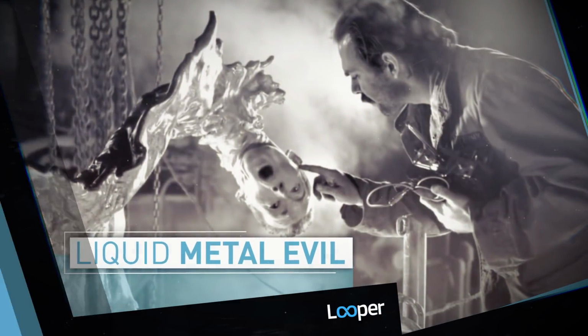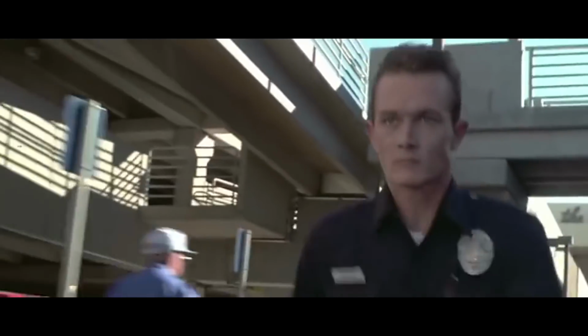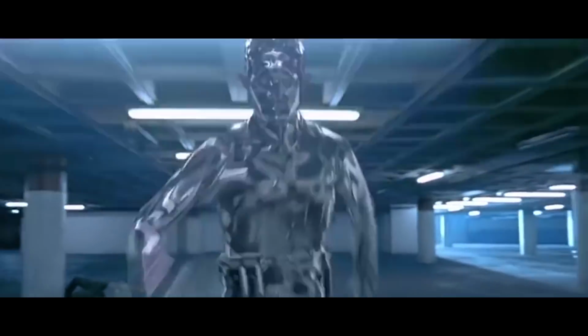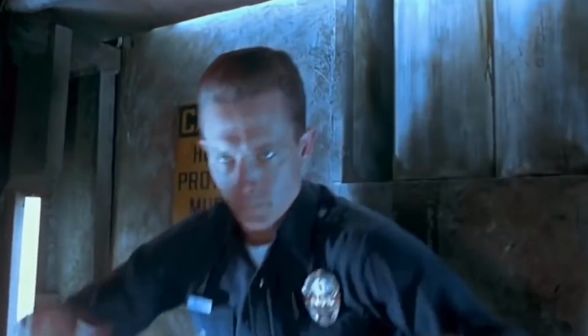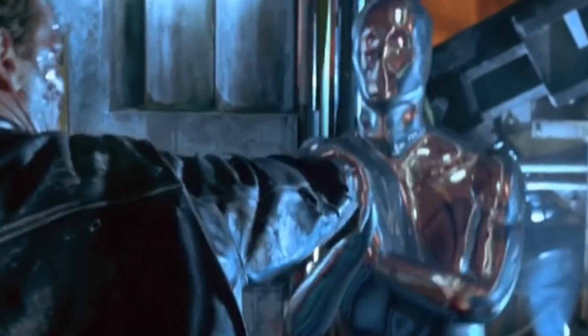Liquid metal evil. In 1991, Terminator 2 was a groundbreaking example of the power of digital effects, boasting CGI that went miles beyond anything else that had been done. However, what made the movie so spectacular wasn't the CGI alone, but the way James Cameron seamlessly integrated the computer-animated cuts with practical effects. For every purely digital shot of the T-1000 slithering around in a liquid metal form, there was a scene rendered the old-fashioned way, with puppets and expert camera work, giving the film a sense of real-world weight.